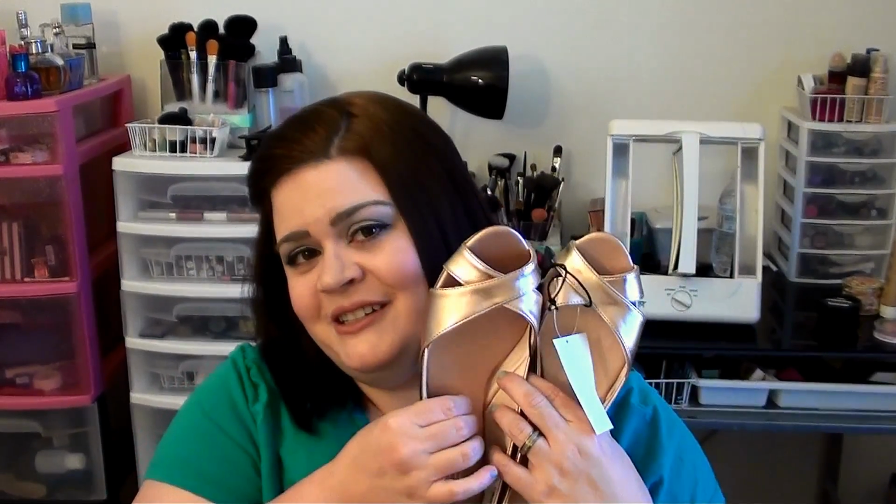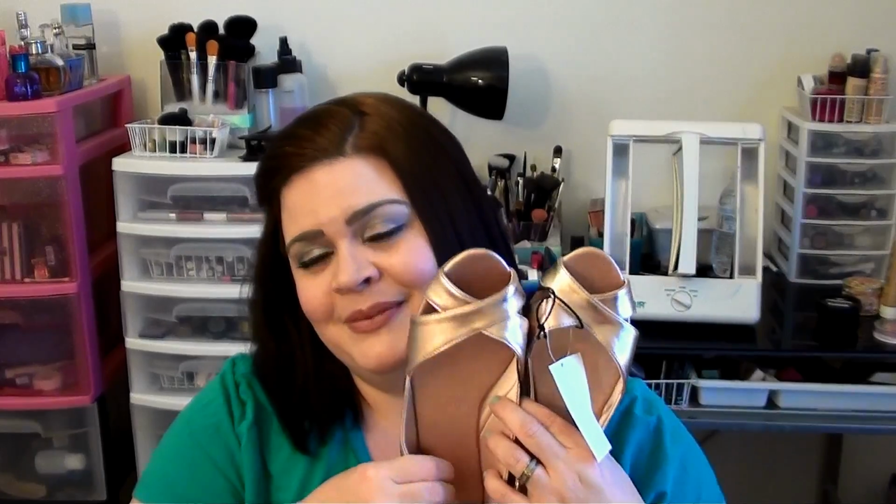I go anywhere from 36 to 38. It really just depends on how the shoe's made, but anyway, I do like them. They're very comfortable. They have a little bit of cushioning on the sole, but not a lot. But yeah, $14.95. And I also got a dress.